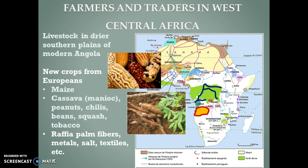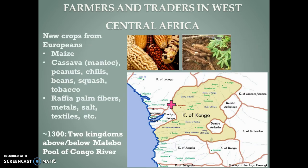Throughout the region, political power came to be associated with control over these trade goods, the trade routes they traveled, or both. For example, in about 1300, two kingdoms arose, both above and below Malebo Pool, which is right alongside the Congo or Zaire River. The location of Malebo Pool is also the location of the first major cataract or high waterfall if you were traveling by boat up the river heading inland.